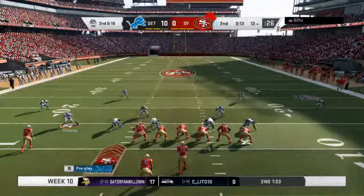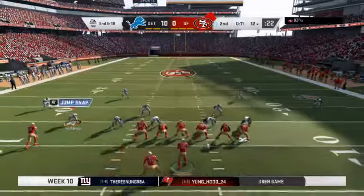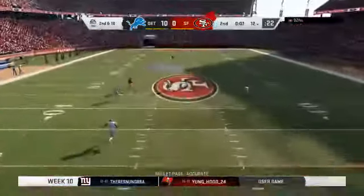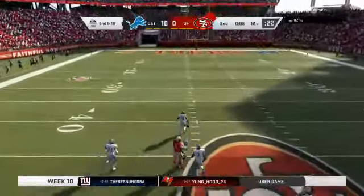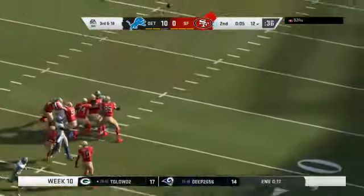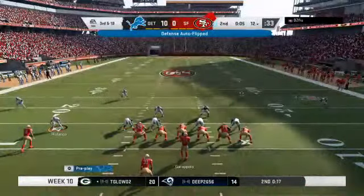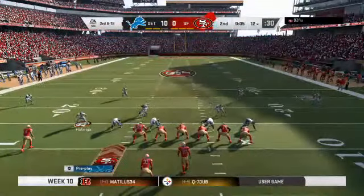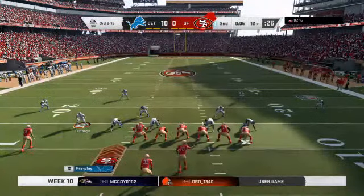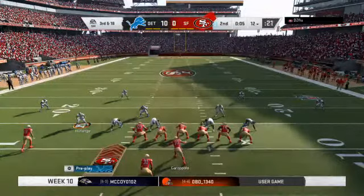21. Check. Watch safety creep. Go ahead. Throwing now is Garoppolo. He's going to go for a big play downfield. And that is incomplete, stopping the clock with 5 seconds to go. Here we go. An incomplete pass on that last play, and that means they'll need to come up with something here on third down. 11. Check 9. 25. Check 25.